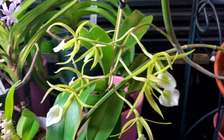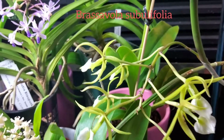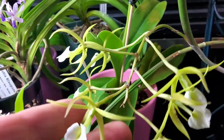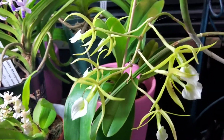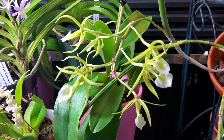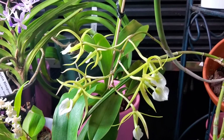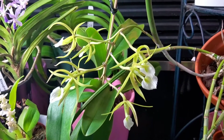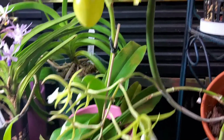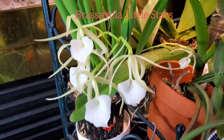Next to it is the Brassavola subulifolia, and I did an experiment. I put it in a super dark room, took it out 15 minutes later, and the fragrance was much more intense, smelling of citrus and sweetness, but still not as intense as my Little Stars. Yeah, so that's how it responds in my home.